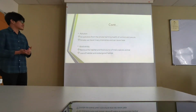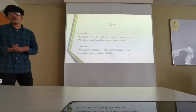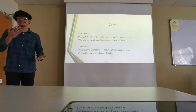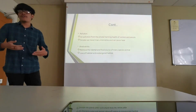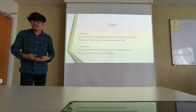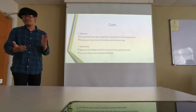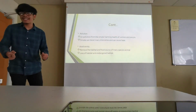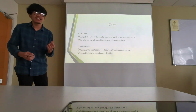After that, the other issue is biodiversity. Oil palm development has a significant impact on global biodiversity, as it often replaces tropical forest and other species-rich habitat. Globally, palm oil production is affecting at least 193 threatened species.